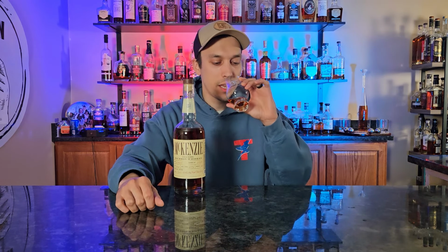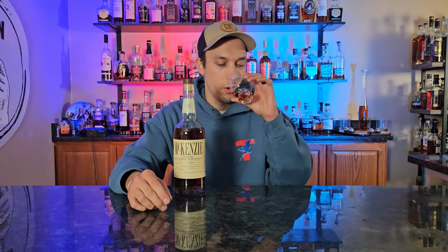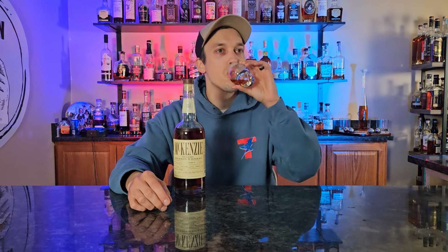Now, the column still didn't open until 2013, which is still 11 years, and this is only 6 years old. So I do think this came off of the column still, but Finger Lakes Distillery, if you happen to be watching this, let me know if this came off the column or the pot still, or Only Bourbon Fans, if you happen to know. I should have just asked you guys.